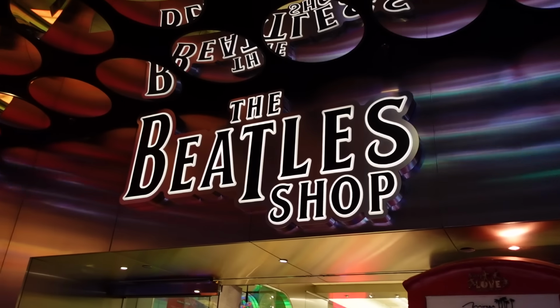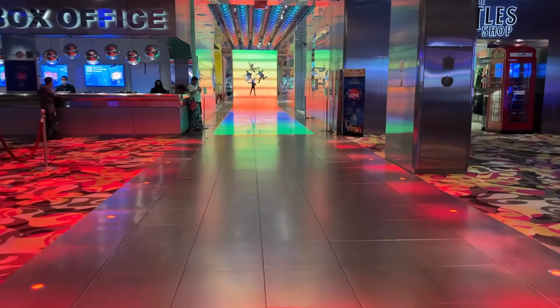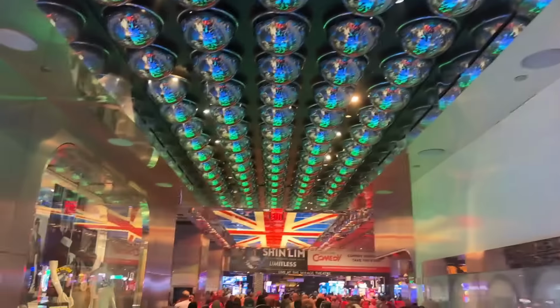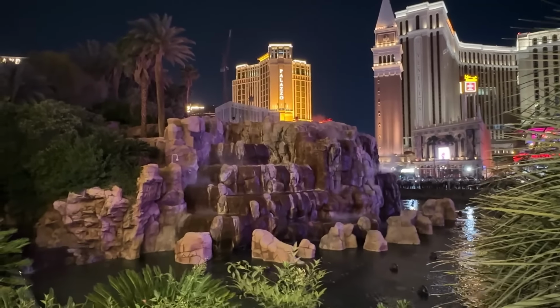Now, the Beatles Love show was one of the best shows I've seen here in Las Vegas. Unfortunately, I wasn't able to take photos or video in there, but it was a great show. There was kind of a mass exodus when the show was over. I'm assuming a lot of them wanted to go see the Volcano, which was about to go off, and that was our next stop. From there, we just had enough time to get outside to see the Volcano for its 9 p.m. showing.